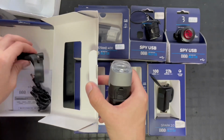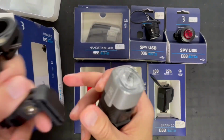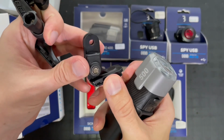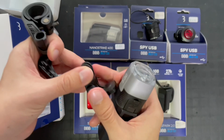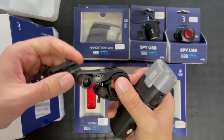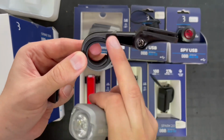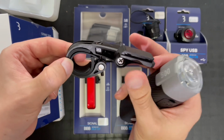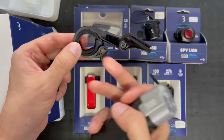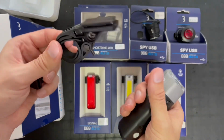Let me just show you the mounting points for this. So obviously all these lights come with the USB cable, and then here you have your adapters for your computer mount, for example, or some fancy handlebars that come with these kind of mounts. And then here's your standard handlebar mount. They often come with reducers or rubber bits here, so you can clamp it on a variety of sizes, the older fashioned bars or the new 30+ mm wide bars.